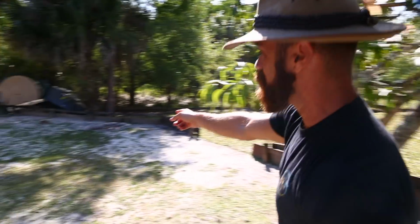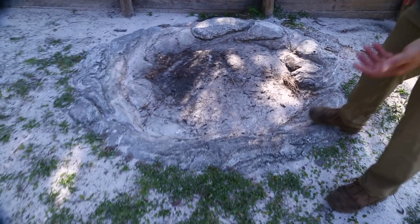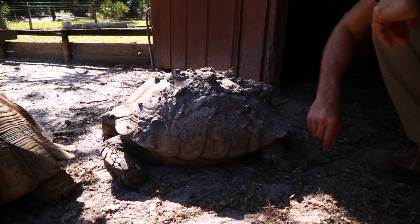Okay, so I built this, right? It's dry as a bone. It's not being used. Let me show you what's going on now. So this is coming out of Slinky's enclosure. The tortoises love it. You got questions, we've got answers. Just ask Kenan.